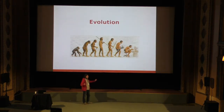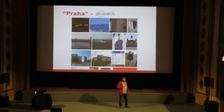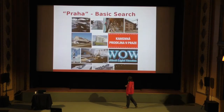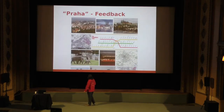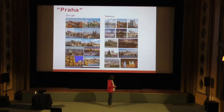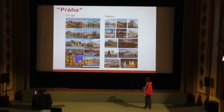But if you look at the evolution of the system as a whole, let's use one of the most difficult words, Prague. Results from a big search, not really great. Our basic search, similar, bad. After feedback, better. After neural nets, sort of what we want. So now we can compare it to Google, and it's pretty much, why not?